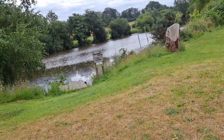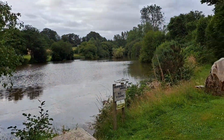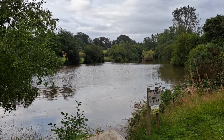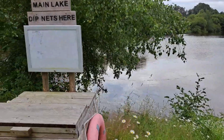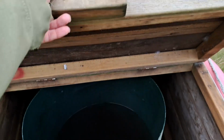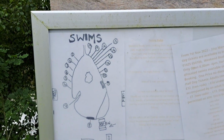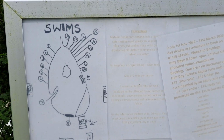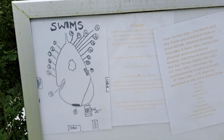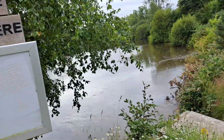The main lake's about 3 acres in size. And yeah, you'll see various little vlogs I've done with my sessions on here. Net tips. Yeah, dip your nets. And then swim map, and the various rules. It's 2 rods, barbless hooks only. Basically everything to be dipped prior to fishing, a standard procedure.